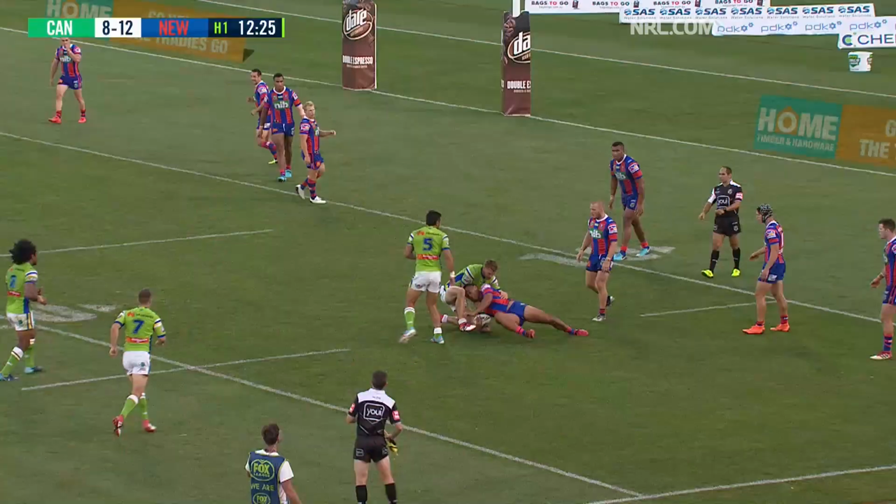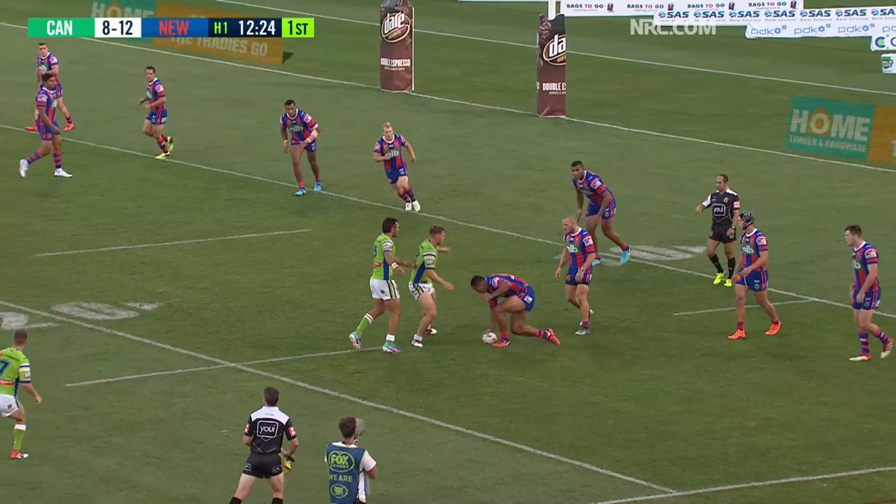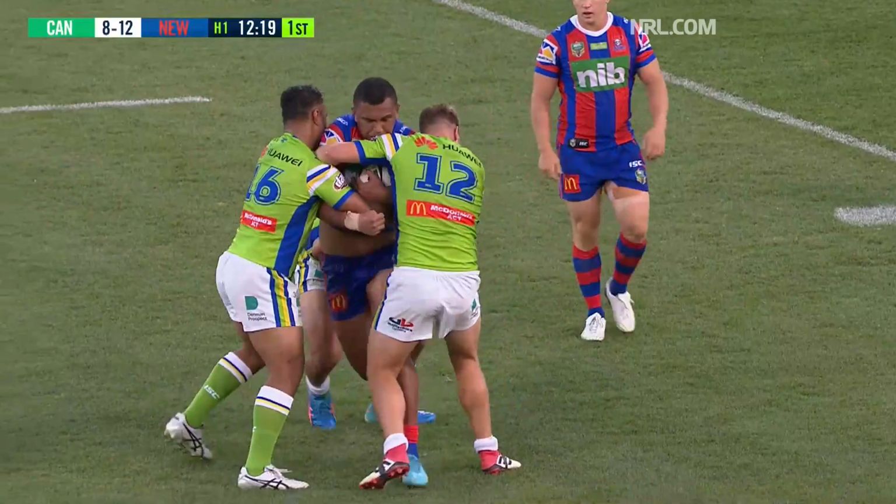Just a report, two guys on BJ Lalia. It looks like a high ankle sprain at the moment, a bit of syndesmosis. That's how really doubtful he'll be back.